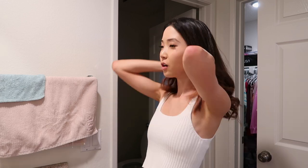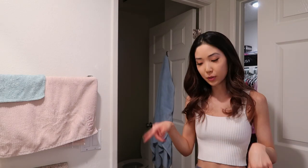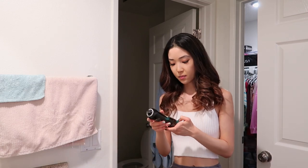Wait a second. Okay, kind of obsessed. Like, this literally looks like I want to go get my hair done. Wow. Let's go put some hairspray in. This is just the Tresemme hairspray. Nothing special. I literally just got it from Target.